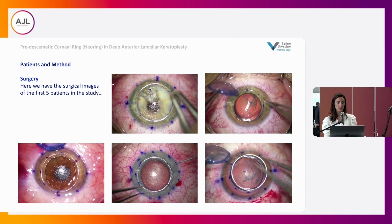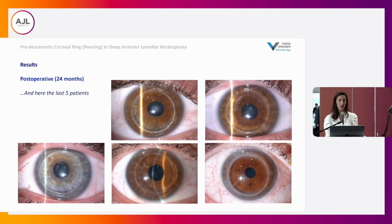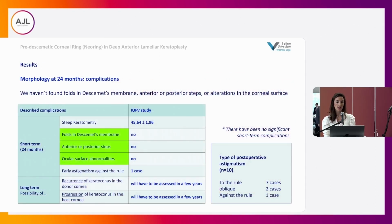Regarding the results obtained, here we can see the first 5 patients operated on 2 years after surgery, and here the last 5 patients. So if we start talking about the complications, we haven't found faults in the cement membrane, anterior or posterior steps, or alterations in the corneal surface. Just in one case, we saw an early astigmatism against the rule. Also, the possibility of a recurrence of keratoconus in the donor cornea or of a progression of keratoconus in the host cornea will have to be assessed in a few years.